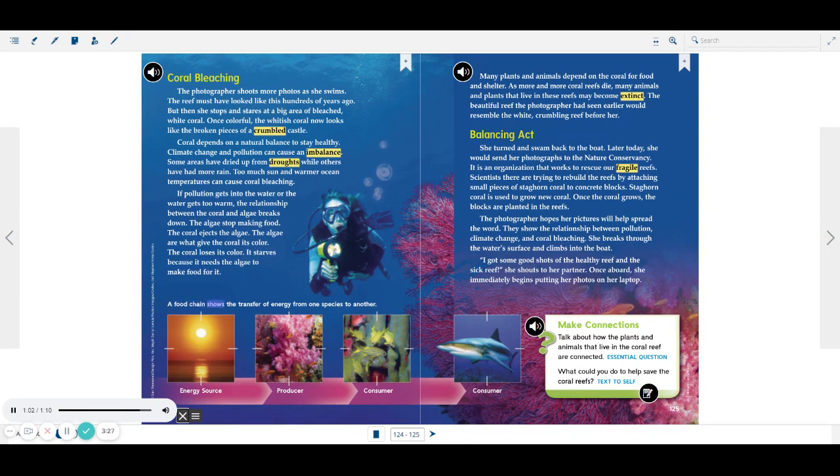A food chain shows the transfer of energy from one species to another. Energy source. Producer. Consumer. Many plants and animals depend on the coral for food and shelter. As more and more coral reefs die, many animals and plants that live in these reefs may become extinct. The beautiful reef the photographer had seen earlier would resemble the white, crumbling reef before her.